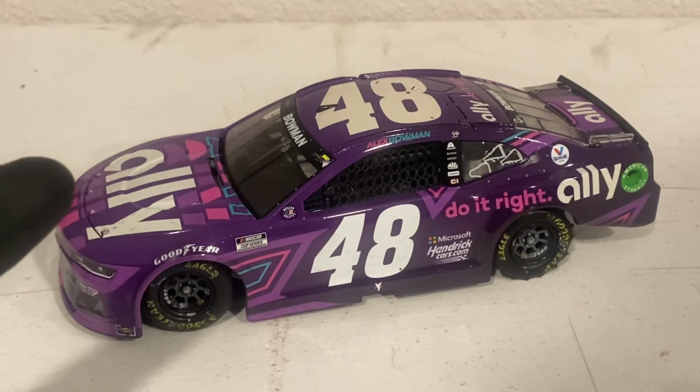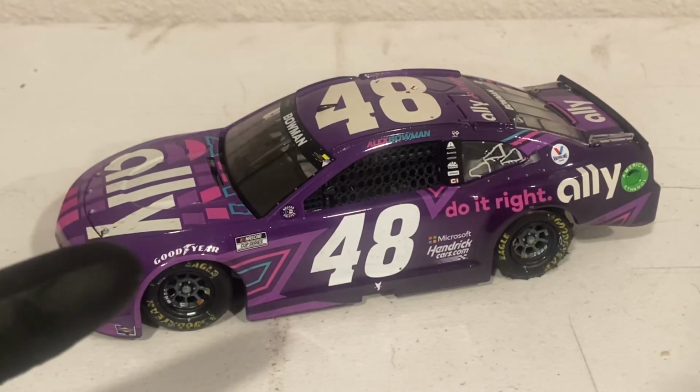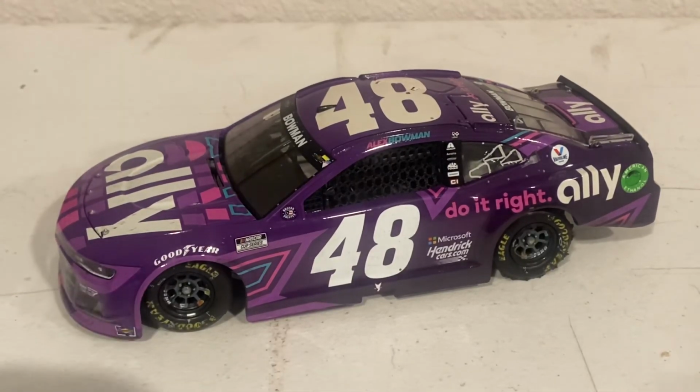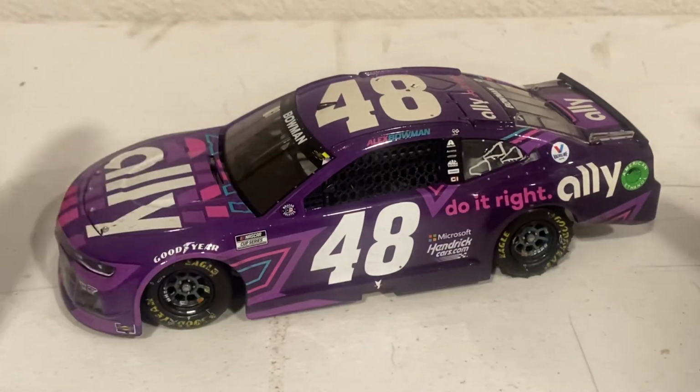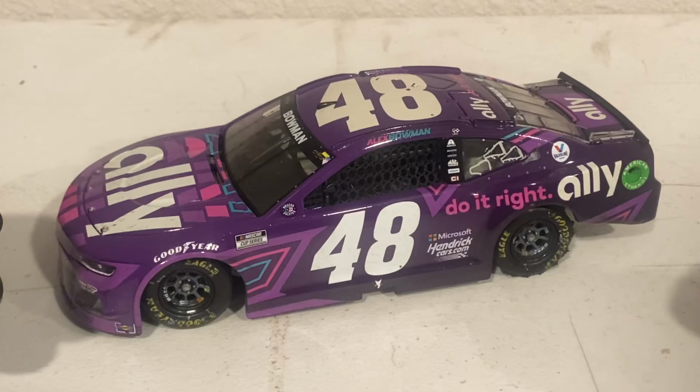I am getting some different race win diecast, so when those start coming out, I'll review those. But again, like always, there's going to be more Bowman and Dale Jr. stuff as always.